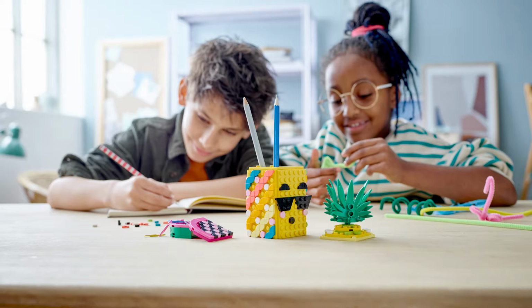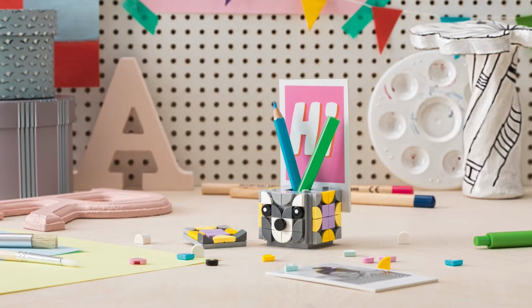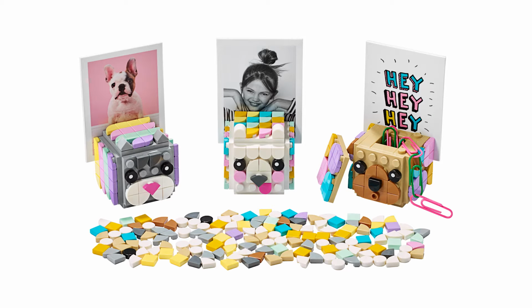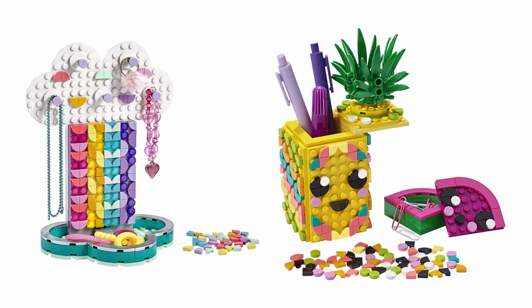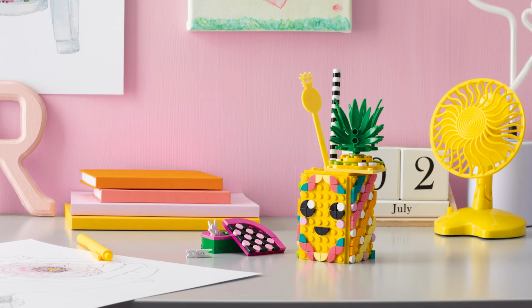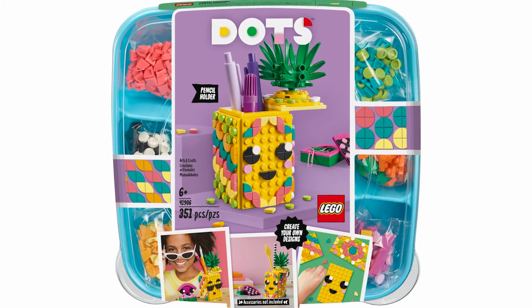The goal of this series is to inspire young creatives to be more individual with their customization and their own self-expression. This set started off with a bunch of different bracelets, some picture holders, and some things you'd find on someone's desk, such as a pencil holder and a jewelry stand. I think these are actually pretty interesting because you can build your own customized, like say, pencil holder on your desk. That's a pretty common thing that you'd see on a kid's desk. This, you can make any way you want.